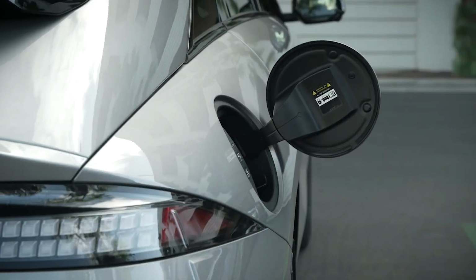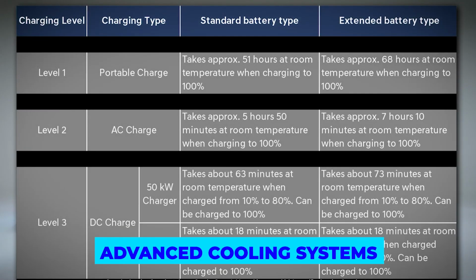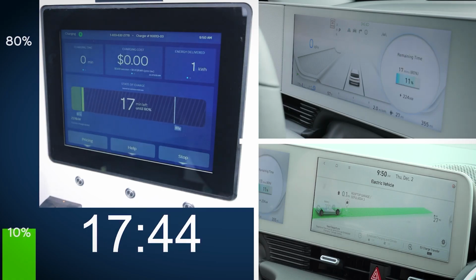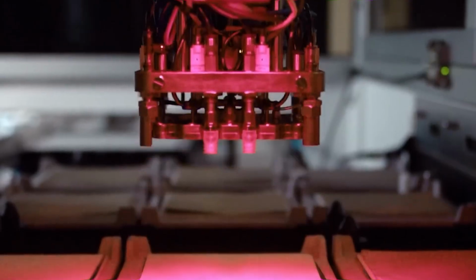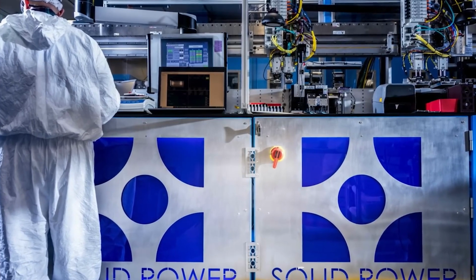The good news is that EV manufacturers are constantly improving technology to help reduce the impact of rapid charging on battery health. Newer EVs are designed with advanced cooling systems and improved battery management systems that help keep the battery's temperature steady even during high-speed charging. On top of that, solid-state batteries, which are in development by several companies, promise to be more resilient to rapid charging and have longer lifespans than the lithium-ion batteries used in most EVs today.